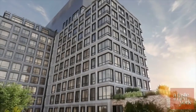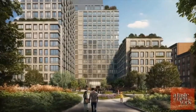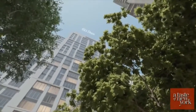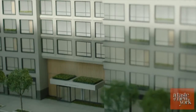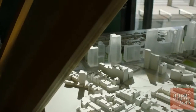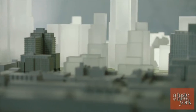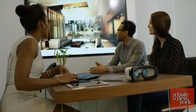I think what separates 550 is really the scope and the breadth of the project in the context of the larger development that we're doing. Pacific Park is a 22-acre, 16-building development, which was started back in 2008 with the construction of the Barclays Center. 550 Vanderbilt is the first for-sale condominium project that 4 City Radnor, in partnership with Greenland USA, is developing.